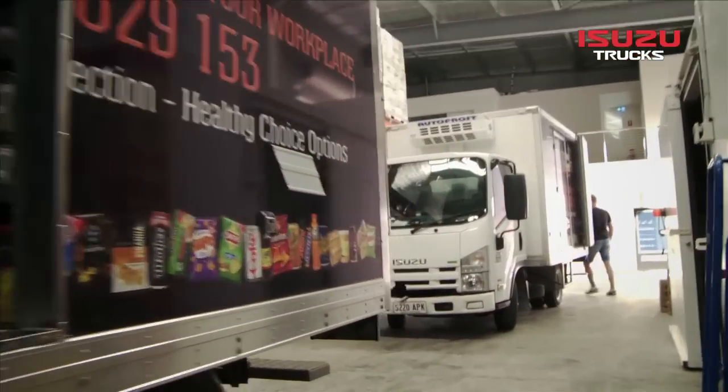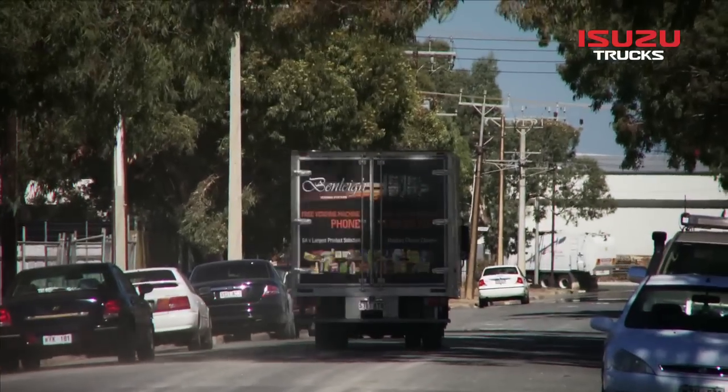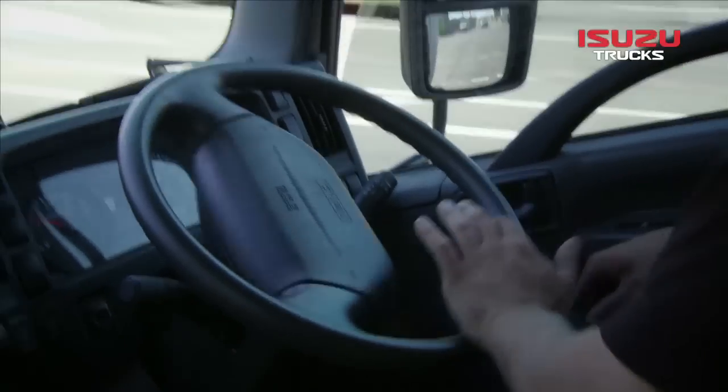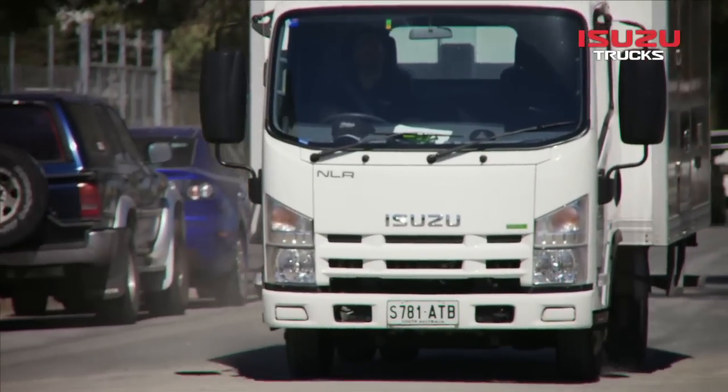Features we like about the Isuzu trucks are basically the comfort and the ease of use for our drivers, and a good turning circle is really important. We found that, especially with the turning circle, it's far better than what we were using previously. And reliability is also the other key factor.